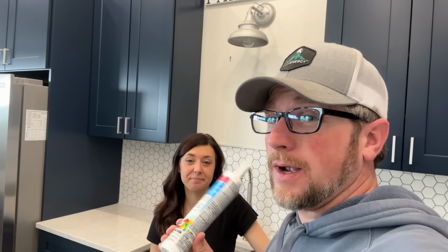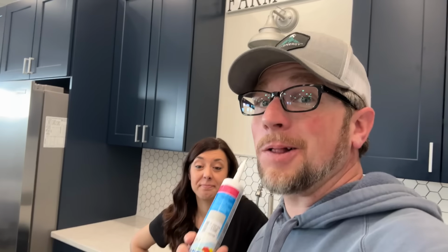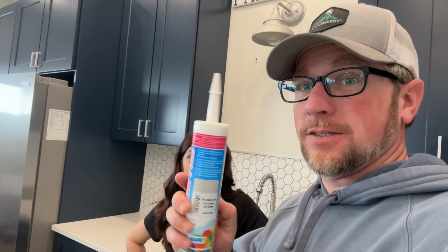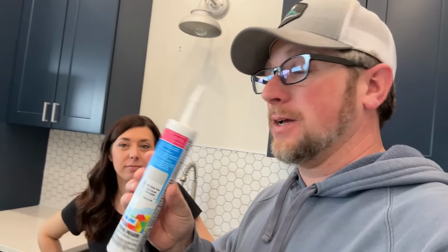So we went to Lowe's last night and we looked around and we think we got our grout color, or we got the color we're going with. We hope it looks the way we want it to look. We went with this one, the warm gray. It's the same color as the grout. This is a matching caulk. So hopefully this matches like we hope it does.